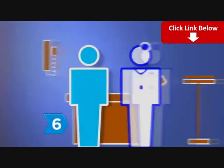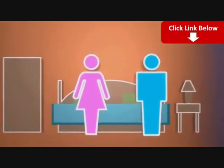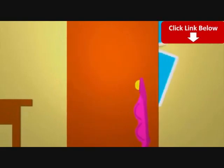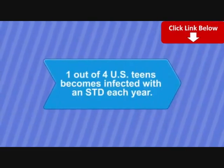Step 6. If you were treated for an STD, have a follow-up visit to make sure the infection is gone. And continue to protect your health with regular screenings. Did you know 1 out of 4 teens in the United States becomes infected with an STD each year?